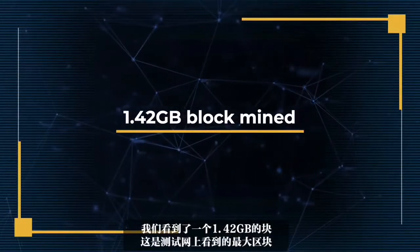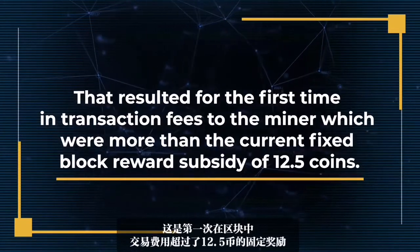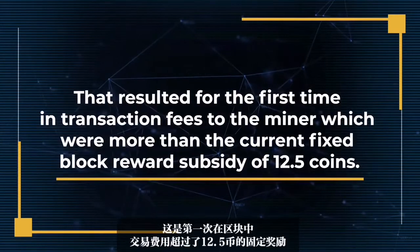In fact, during a May 21st, 2019 test on the Bitcoin SV scaling test network, we saw a 1.42 gigabyte block mined. That's the biggest we've seen on a scaling test network. That resulted for the first time in transaction fees to the miner, which were more than the current fixed block reward subsidy of 12.5 coins. Over time, this will be very important to ensure that miners make money from the transaction fees as the fixed block reward subsidy continues to decrease.